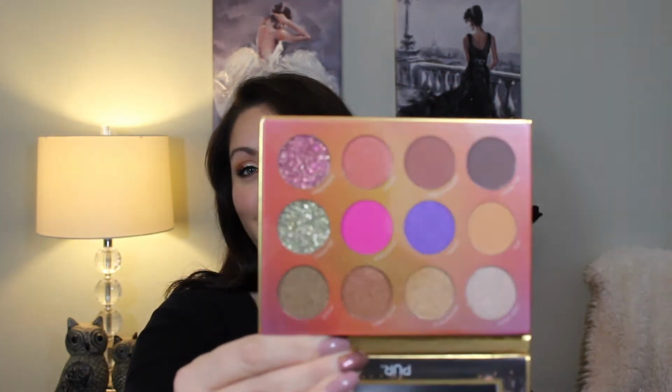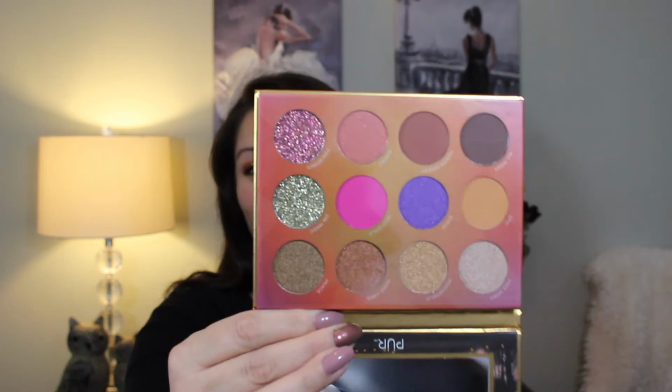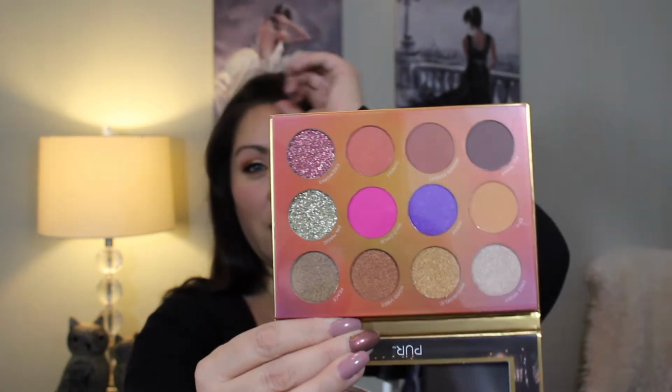This is a really pretty shadow palette. Something that I haven't seen before in Boxycharm, when you're actually getting some real glitters in there. So I'm excited to give this one a try and see how that works out. This is a $36 value, and remember you're also getting the Get a Grip primer too.